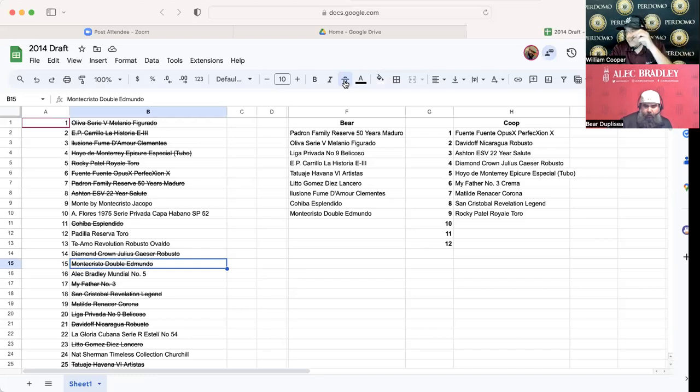Man, my big board is so messed up. So much like your Rocky Patel pick, I have another problem. I know what your problem is, and I'm going to tell you why I didn't pick it. There's no way I was going to let this cigar not get added to my list.